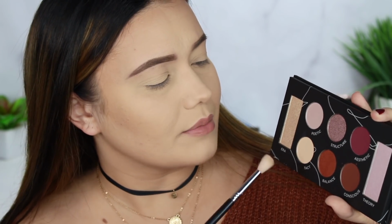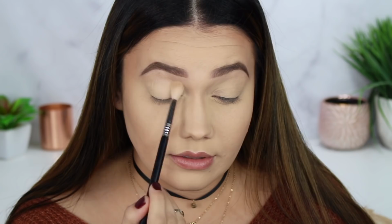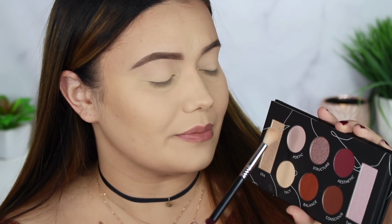So right off the bat, I'm going to take the shade Tact, and I just want to coat my lid with this. That looks very decently pigmented. Of course, it is just a cream shade, so we'll decide with the other colors how we feel, but so far, so good. From there, I'm going to go into the shade. I guess the rest are metallics, so these two are metallics, these are matte, this one's too light, and then these are just a little deep, so I don't want to go into those just yet, but I guess out of the two, I'll go into Consciousness, because hopefully we'll be able to blur this one out a bit.